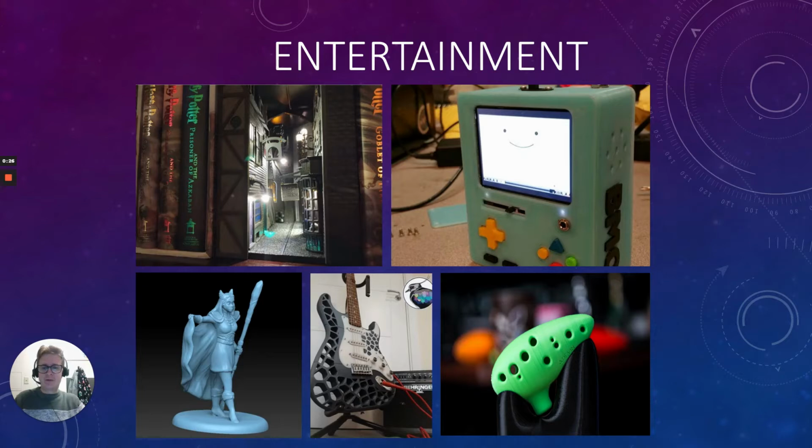Did you know some people use 3D printers to make custom video games? The image on the right actually shows a case that was 3D printed and a Raspberry Pi that was added to it with a program that allowed them to play video games on it. Has anybody here ever lost a board game piece?